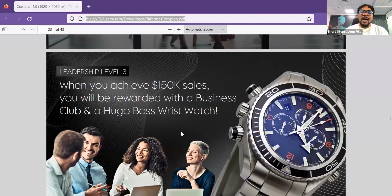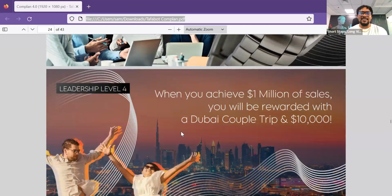All right. So if you have up to $150,000 in sales on your whole network, what this means is from your first level to your 15th level, everyone on your levels has totally sold or marketed Tafabot licenses worth $150,000 at any point. You're going to be invited into an exclusive business club that we already have with most of the top business coaches all around the world, with a one-on-one session for you. And also, we're going to send you, in whatever location you have, a customized Hugo Boss wristwatch. This is to tell you that you are now a boss for making those sales.